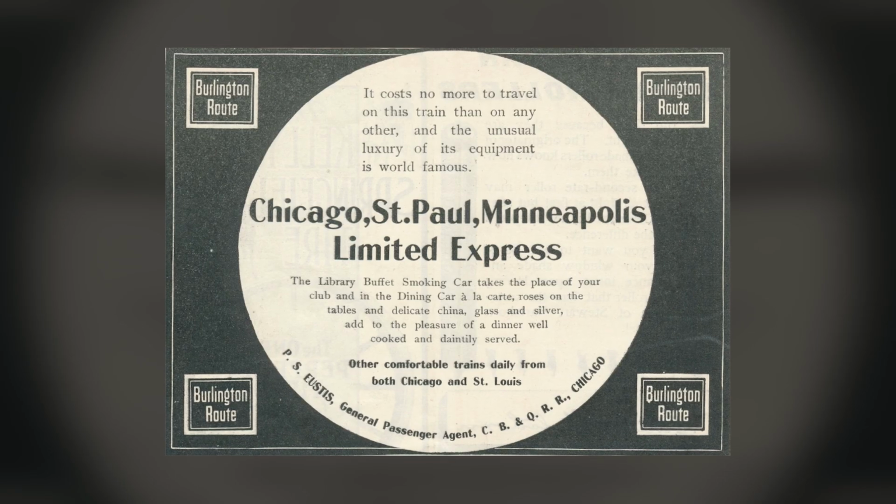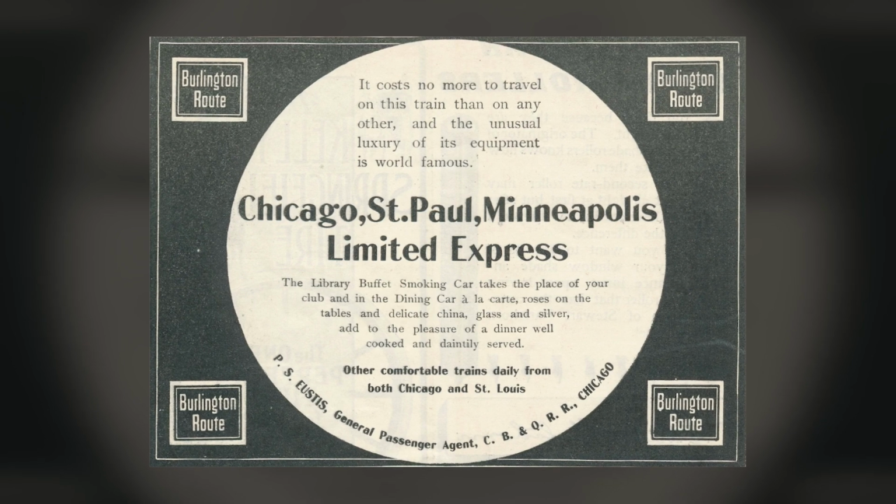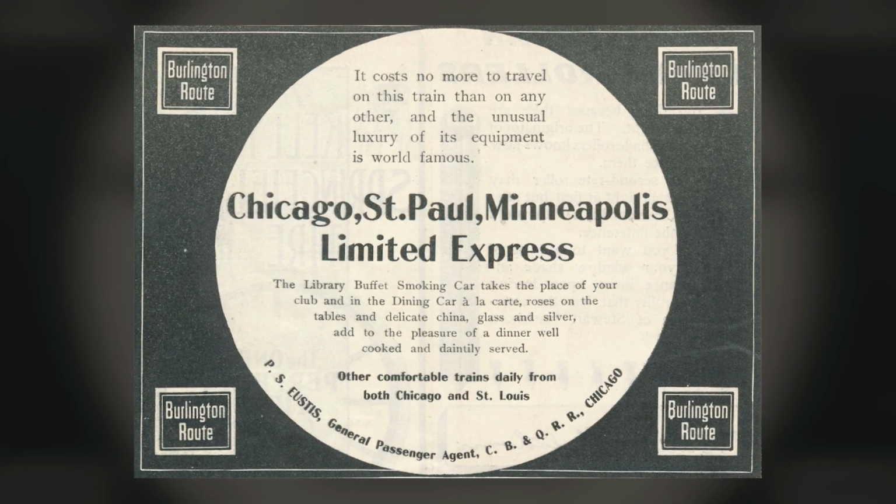Within just a few years, it was relettered for the Chicago, Burlington, and Quincy, and given yet another new number, 90. This minor change signaled a much larger transformation. The Burlington route would formally absorb the Chicago, Burlington, and Northern in 1899, with the smaller line's separate identity being completely erased in the process.